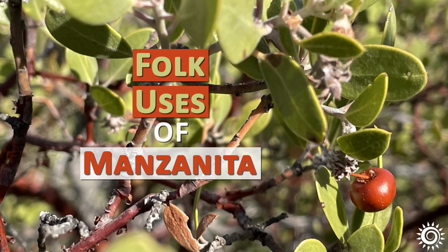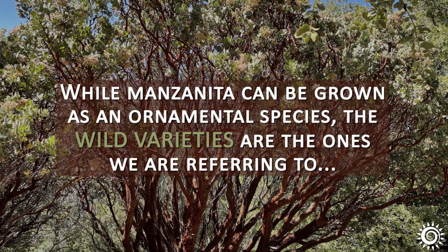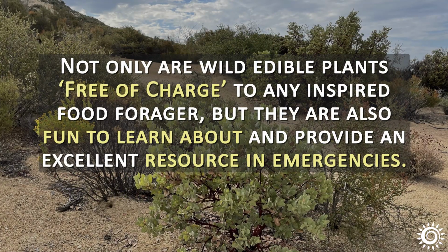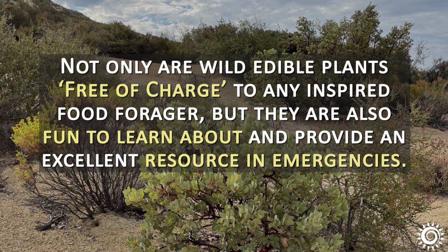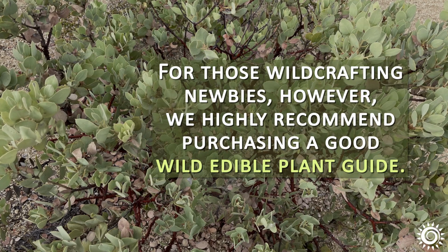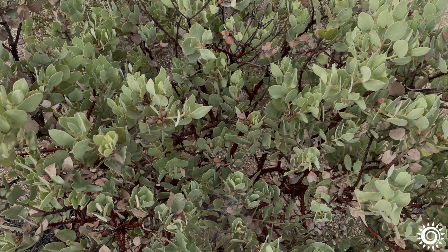Folk uses of Manzanita. While Manzanita can be grown as an ornamental species, the wild varieties are the ones we're referring to when it comes to foraging the edible, bell-shaped flowers, ripe red berries, or the leaves. Not only are wild edible plants free of charge to any inspired food forager, they are also fun to learn about and provide an excellent resource in emergencies. For those wild crafting newbies, however, we highly recommend purchasing a good wild edible plant guide to accurately acquaint yourself with the plants growing in your local habitat or place of travel.